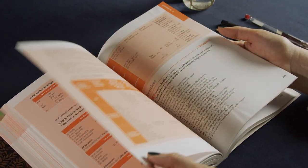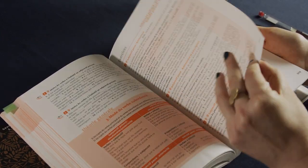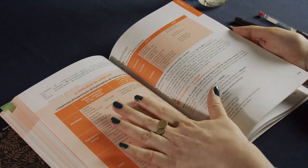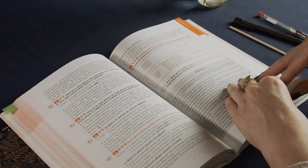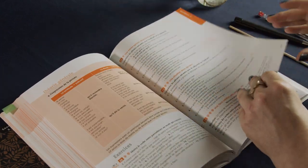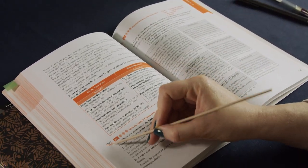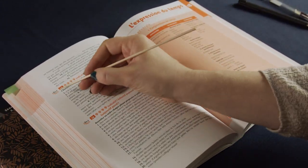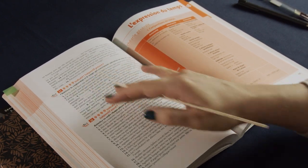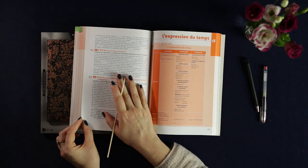Quite a lot of theory on how to use it. Exercises, more theory. Some more theory with exercises. And when you get to the end of the chapter, here you have quite a lot of B2.1, and usually at the end, 2.2. So these are the hardest types of exercises that you would find in this book.